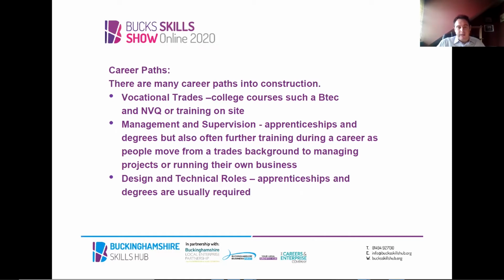However, that's not hard and fast. I have friends and colleagues who have taken alternative routes and actually have been tradespeople, and then have trained and showed initiative and have been developed, and have ended up becoming project managers or senior project managers, or even higher. So it's an industry that is open for all, and I believe that if you're prepared to work hard and show initiative, there's no limit on how far you can go. You can go as far or as little as you want. So there's various different ways in.